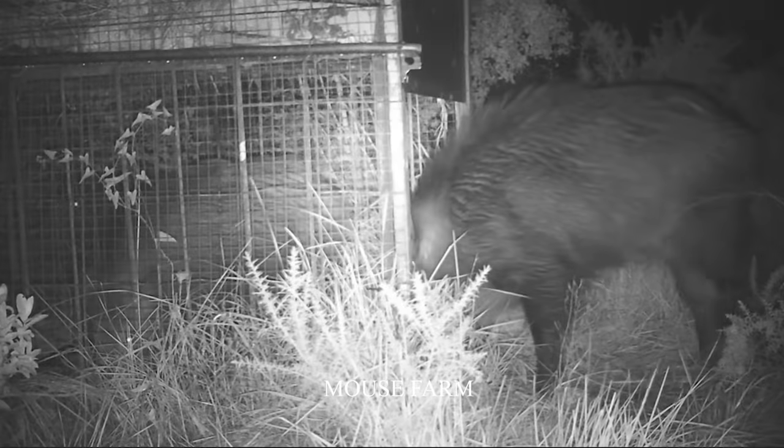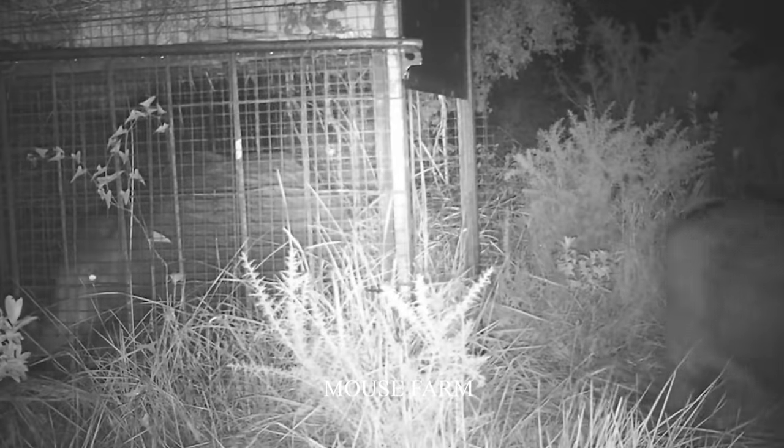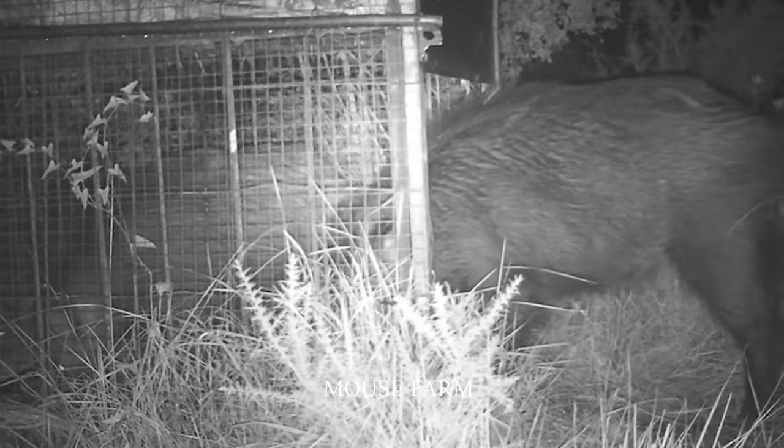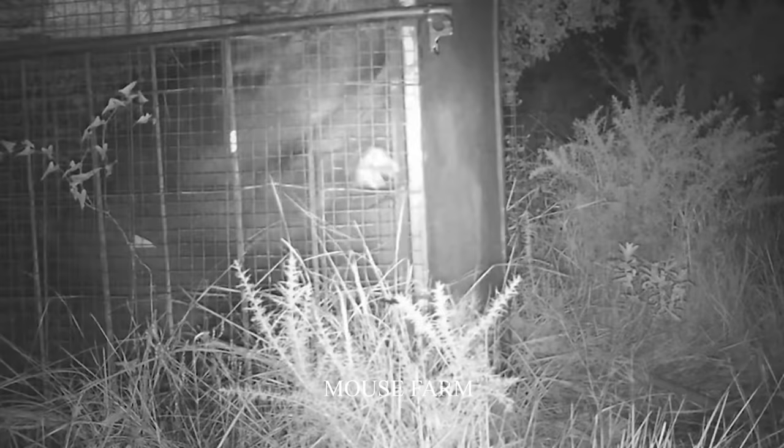It seemed like they discovered something, so they ran away. After a while, when they feel safe, they continue to enter the trap to eat. After they entered, the trap collapsed. They were very frightened and tried to break the trap door to escape. When you encounter wild boars like this, you should stay away from them. Otherwise, they will attack you.